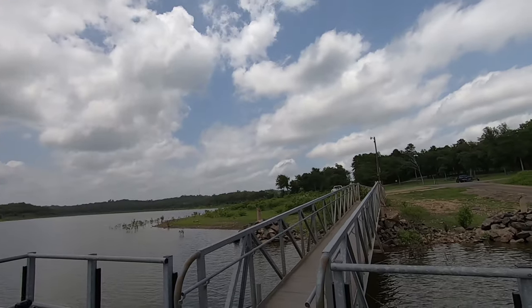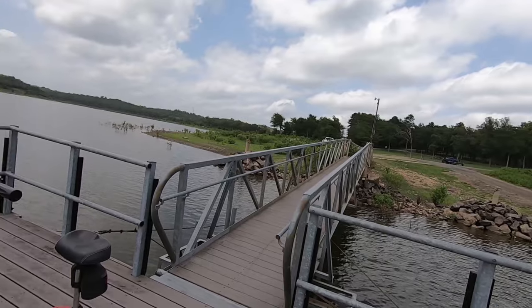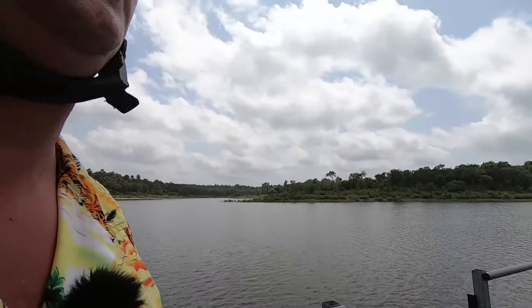So there you have it, folks. Courtesy dock, not a fishing dock. But it is ADA accessible. You can roll a wheelchair right down to the edge. And I really like the fact they got a safety stop here, so if you get going too fast, you'll get stopped. I'm really liking this park. Let's go see some more stuff.